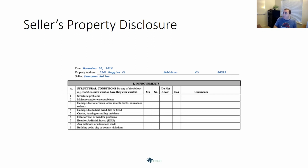So if I ever sold this property and I had to fill out a seller's property disclosure, should I say, were there any damage due to termites, other insects, birds, animals, or rodents? What do I need to now say on that? I need to say that there were, because at one point in time, we had a squirrel bite their way through the soffit, or whatever they call that thing that's right on the roof, to get access to it. And they actually had little tiny babies up there, as far as I know.